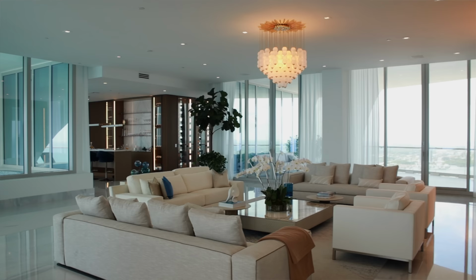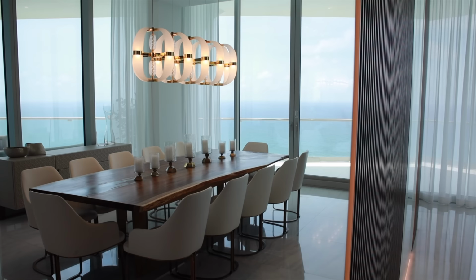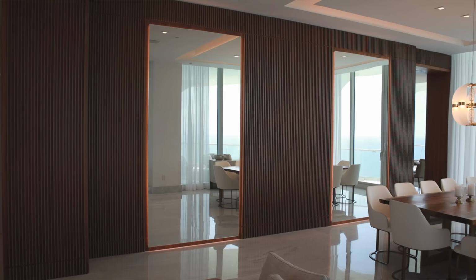Those two mirrors, when I first walked into here, I actually thought those were two different rooms that you can walk into. Those are just really reflecting the view that you have. So it expands the room. Even that dining room mirror makes it look like there's two dining rooms. You even have the same wall that you had by the bar with the wood and the metal right over here. So it's just gorgeous.